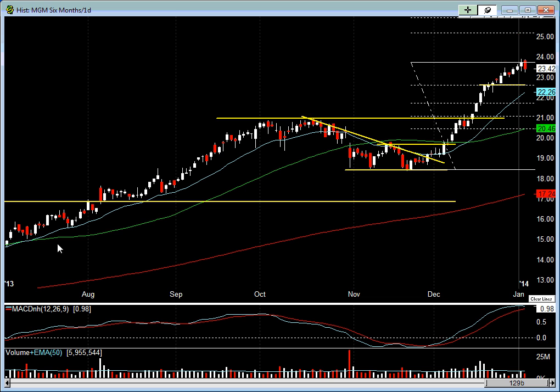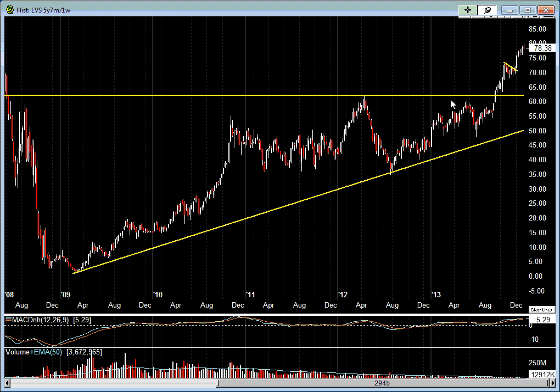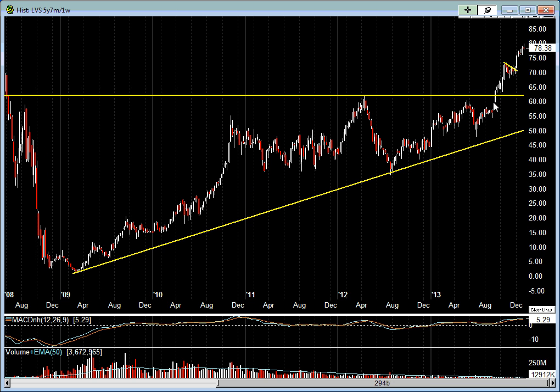The next one we're going to look at is Las Vegas Sands, LVS. Again, if we take a look at the weekly, you see this long baseline got broken back in the August-September time frame. This right here is a big cup and handle, and if you were lucky enough, or brave enough, to buy in at that 2009 level, you have had a heck of a run on Las Vegas Sands, but those are what-if, should-have type of things.